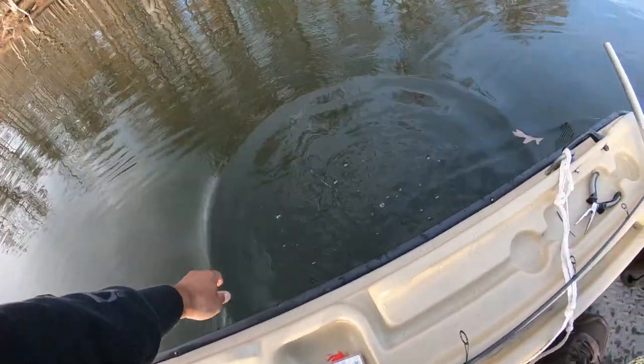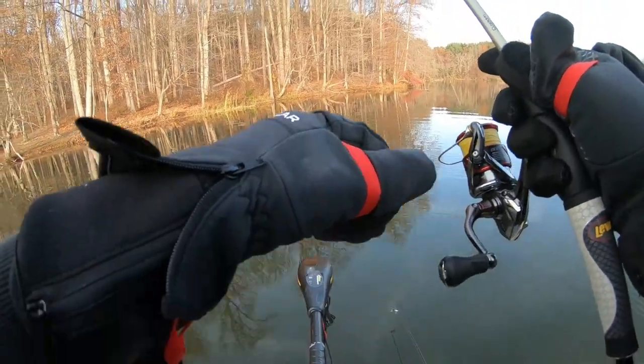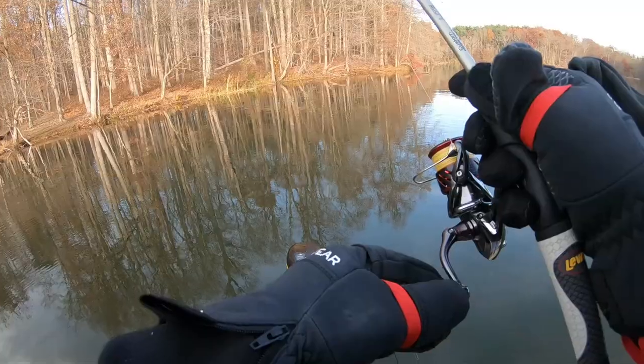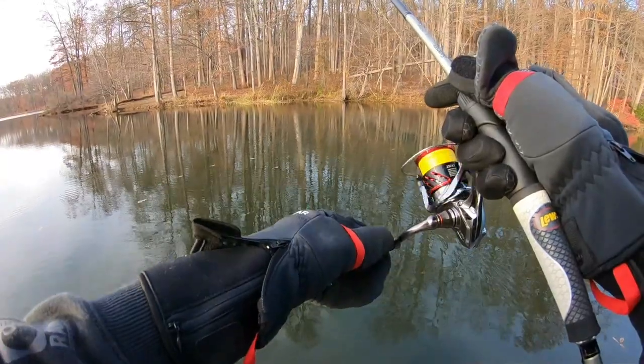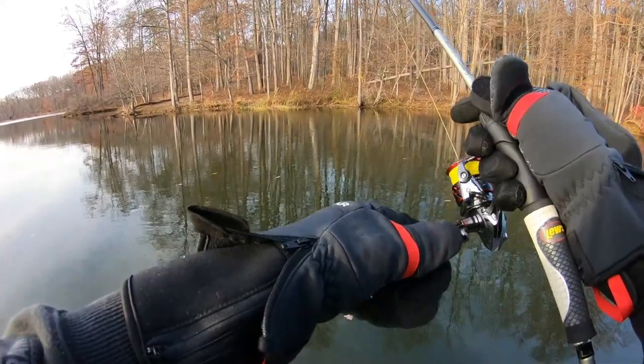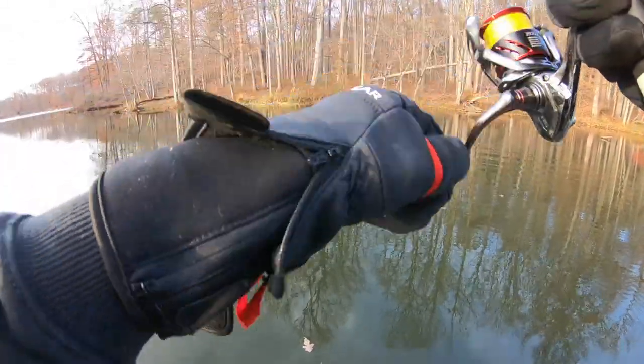All right. Definitely felt a little thump on that one. I was shaking it and it just went, God, I love that feeling right there. That's when you know that fish is on. I'm just popping it out the grass. Whenever I feel it get a little muddy, just give it a hard pop. Shakes off whatever's on it.